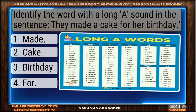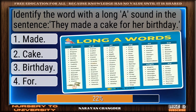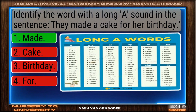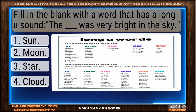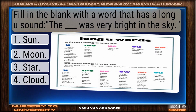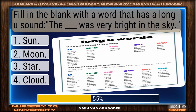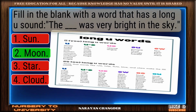Identify the word with a long sound in the sentence. They made a cake for her birthday. Well done. Made is the right choice. Fill in the blank with a word that has a long U sound. The dash was very bright in the sky. Clear logic. Your choice, moon, is sound and 100% true.